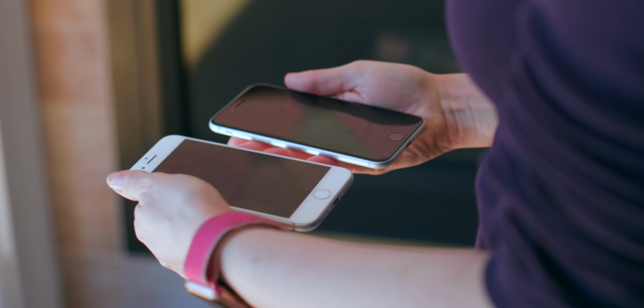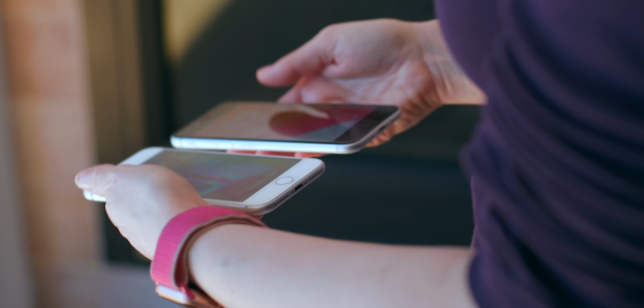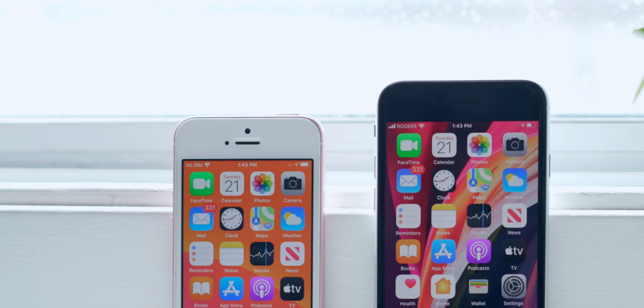It's based on the 4.7-inch iPhone 8 platform. Home button, Touch ID, all of that. And while that's fine for many people, for others, not so much.